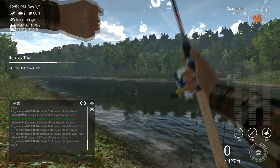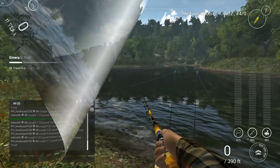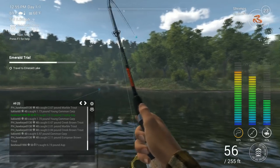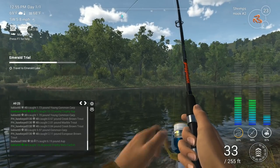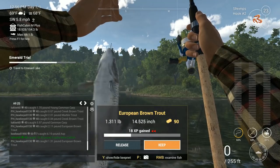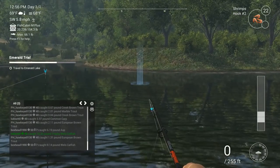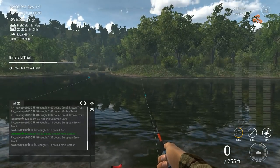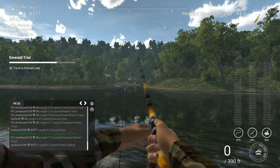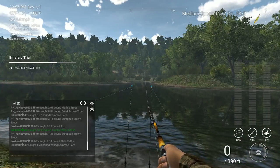European brown trout, 146. Okay, let's try over here. Yeah, got another bite. There it is, number two. Lots of trout, lots of trout. European brown trout, that's probably the most common, I'm thinking. Yeah, I'm going to try this medium spoon. I don't know if it's too big or not, but we'll see.